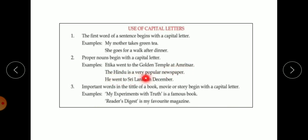The Hindu is a very popular newspaper. The Hindu is a proper noun, so it's written in capital. He went to Sri Lanka in December. Now, December and Sri Lanka, they are proper nouns, so written in capital letters. So, all the proper nouns are written in capital letters. That means it begins with a capital letter. उनका पहला letter capital होता है. So, all the rivers, all the newspapers, names of the important books, they all are written in capital letters.